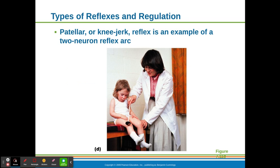Okay, and of course the classic knee-jerk example is an example of a 2-neuron reflex arc. Now, I've had students every year in the past ask, when you go to the doctor as an adult, why don't they do the knee jerk check anymore? Well, it's used as a way to assess proper nerve development. If you go to the doctor as a child and you're going through your checkup, and they tap your knee and you don't have that reaction, it can be indicative of some other developmental issues that may need to be examined further. So if something as physiologically basic as a reflex arc is not functioning properly, they need to do further examination to see if there are other deficits that may be present.